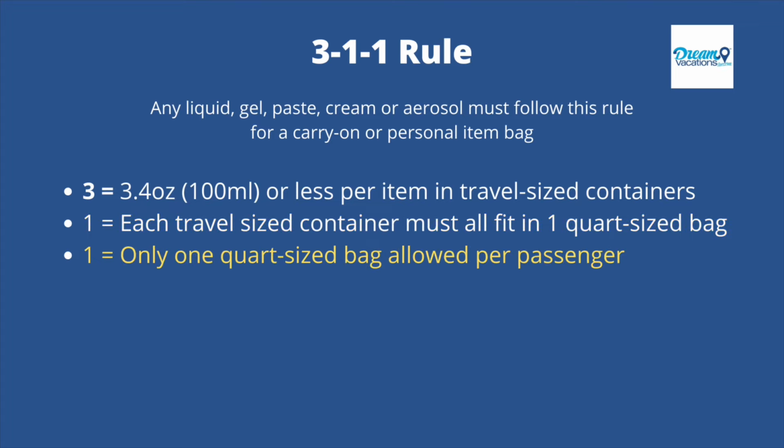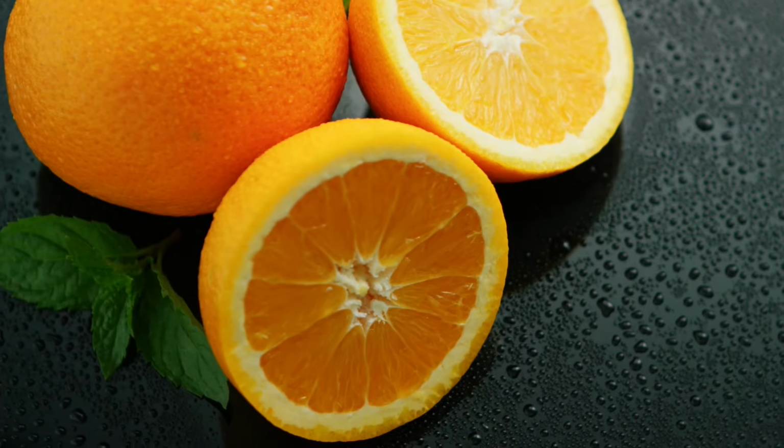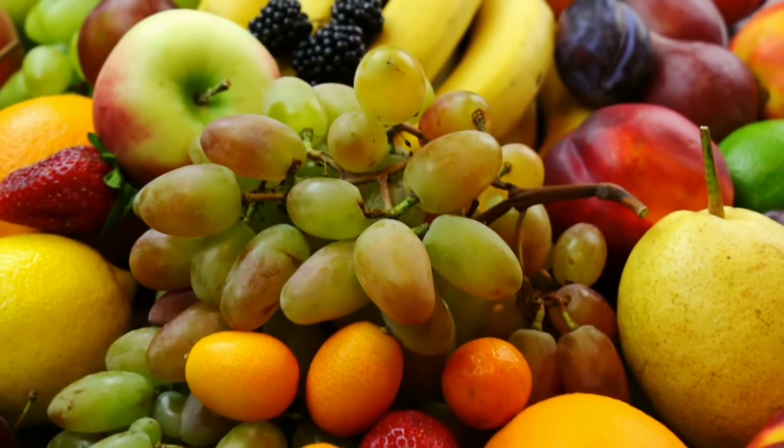Now, you would think that would seem pretty straightforward, but when you think about it, you'll start to realize that there are food items that are solid but have liquid on the inside. Think fruit and vegetables. An apple is solid, but you can get juice out of it. Or how about an orange? In general, yes, you can bring most fruits and vegetables through security, including apples, oranges, bananas, and so on.